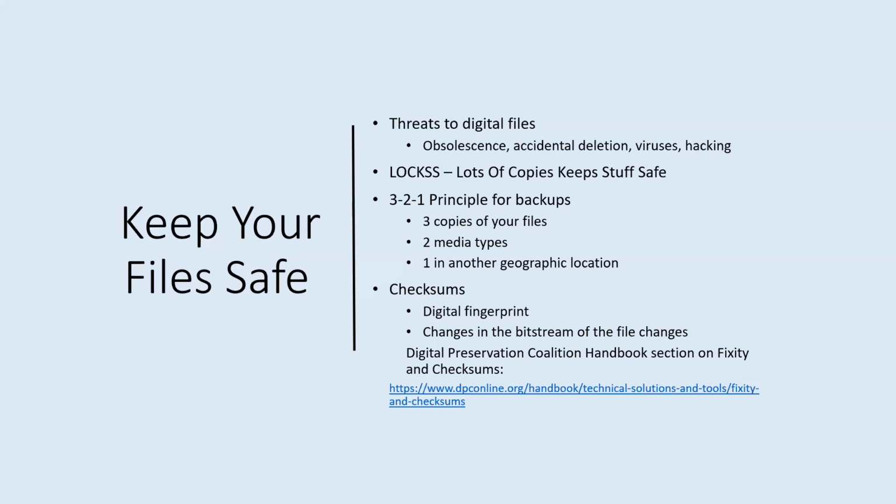There's a term in digital preservation called LOCKS, which literally just stands for lots of copies keep stuff safe. To keep your stuff safe, you should establish a backup procedure. In general, you should strive toward the principle of 3-2-1, which includes 3 copies of your files on 2 media types with 1 in another geographic location. Meaning if you have files on 2 different local servers with a cloud backup, then you're in good shape.